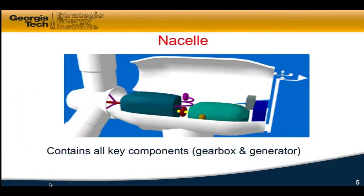The major components of the turbines, of course, you have the rotor, and over here that's turned by the wind, and you have a gearbox. The rotating shaft comes in to the gearbox. The gearbox slows the speed down and turns a generator to produce the electricity. The gearbox is a major component, a major cost component of the wind turbine.